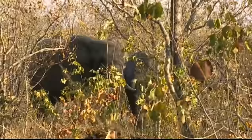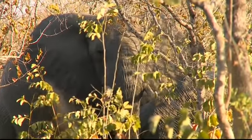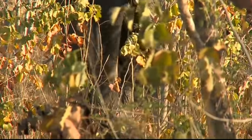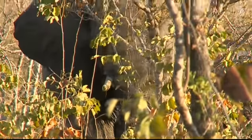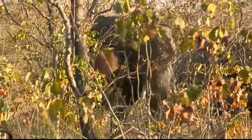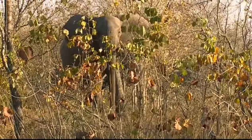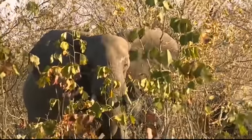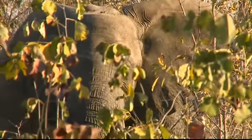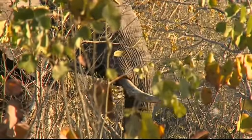When they flip their trunks up like that, they're sniffing the air and having a very good look at us. Not very happy with us at all. You let her come a little bit closer and try and gain her trust. If she comes too much closer than that, I'm going to get out of the way, I'm afraid. She's giving a slight indication of unhappiness and discontent.